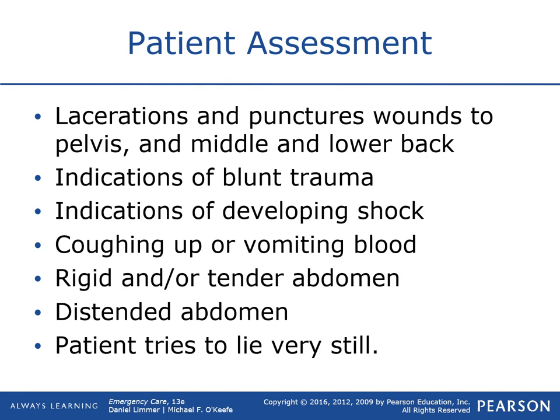A rigid or tender abdomen or a distended abdomen is usually a sign of blood going on, or you might have ruptured organs. And the patient will usually try to lie very still because it's going to be very painful for them to move. If they move, they're going to aggravate any of these ruptured areas, and it's going to be very painful for them. So they want to stay very still usually.